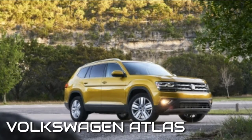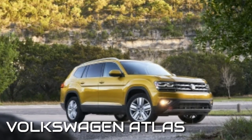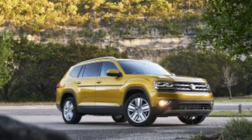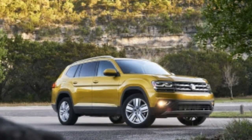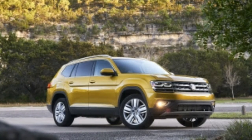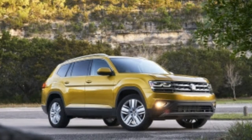Volkswagen Atlas. There's nothing wrong with the Volkswagen Atlas. It's got all kinds of interior room, competent powertrain options, and it's priced competitively. What it's lacking, though, is emotion. From our first drive review, VW needed a credible entry into the 7-passenger crossover segment, and now it has one. But the company didn't break any new ground in the process.